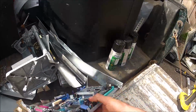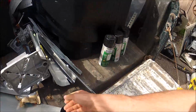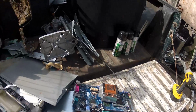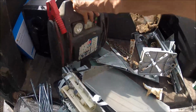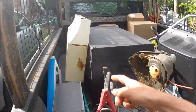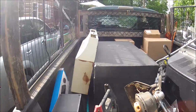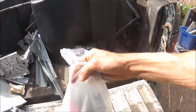But also got motherboard, no RAM, no CPU, and there is the copper heatsink, and got one of these guys with a battery in it. Those are always nice. Subwoofer thing, and then I got this black chest, this storage chest. There's nothing in it, and hood vent for a kitchen, big TV. I haven't looked in this bag yet.